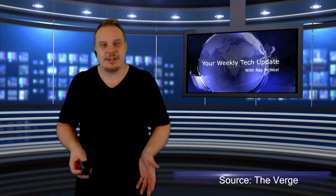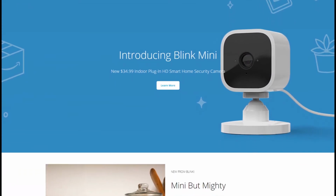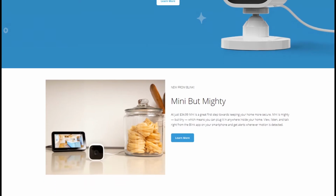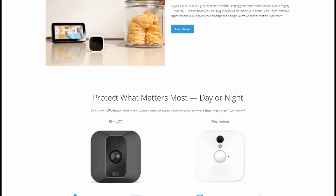The latest addition to Amazon's Blink lineup of home security cams is the Blink Mini. And it's pretty cool. It's a compact indoor camera that supports two-way audio. It's available for pre-order through Amazon right now for $35. Two of them will cost you $65, saving you $5 off the total price.